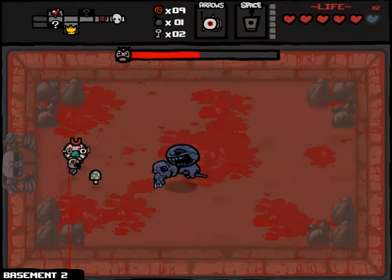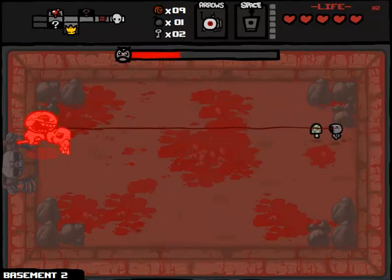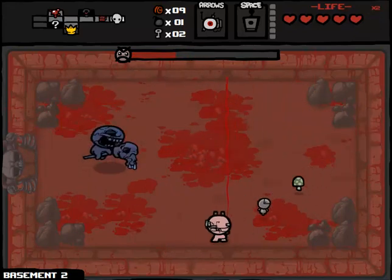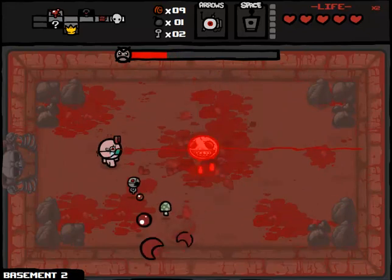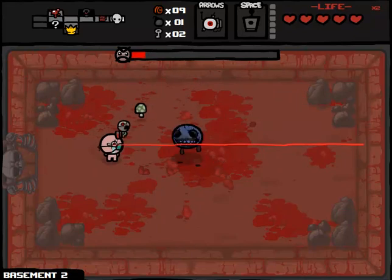That's what we want. We want like a Polyphemus or something. We shouldn't be able to get one. No. There goes my spirit heart. We shouldn't be able to get Polyphemus because I believe it only shows up in item rooms. But hey, this boss fight's relatively easy.